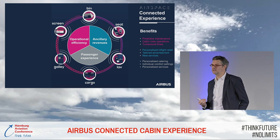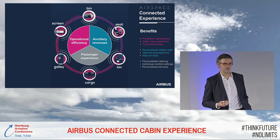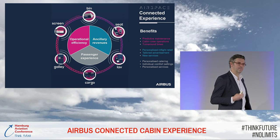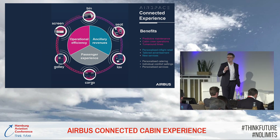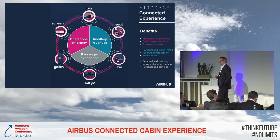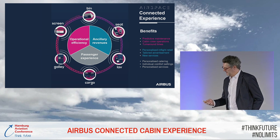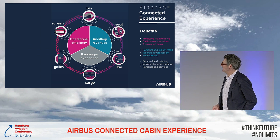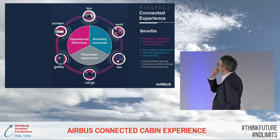If you can create a differentiation in the experience and passengers love it, they will increase loyalty, and they will come back to you because they get at your airline a service that is different and what they like and prefer. And I think this is the major driver for all of it. If you can do something different, something better in the service in the end for the passenger, this will pay back.